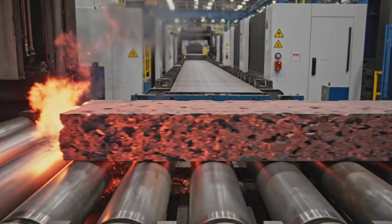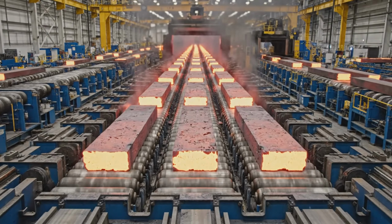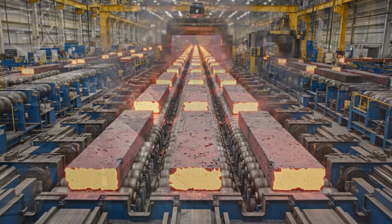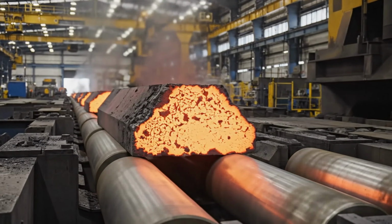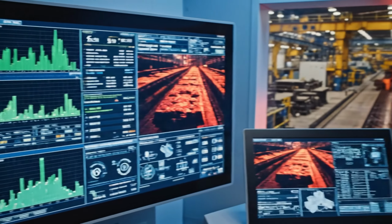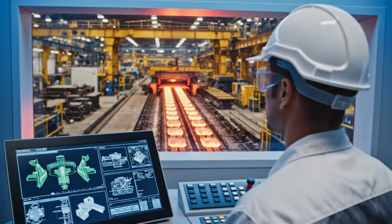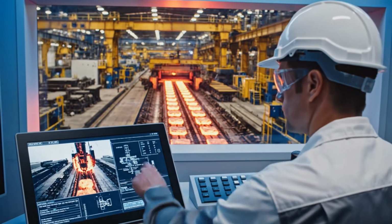Once severed, the individual steel billets, still radiating intense heat, begin their journey down the conveyor. These hot billets continue along the extensive runout table, gradually cooling as they prepare for the next stage of the process. Throughout this highly automated process, skilled American workers oversee every detail, from modern control rooms.